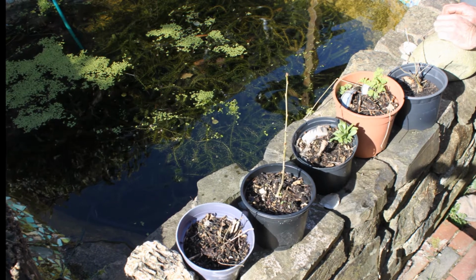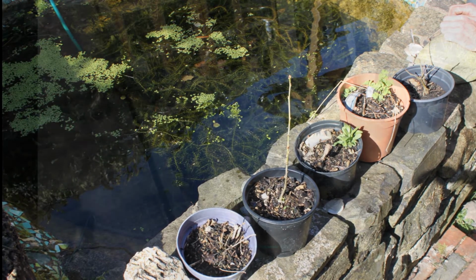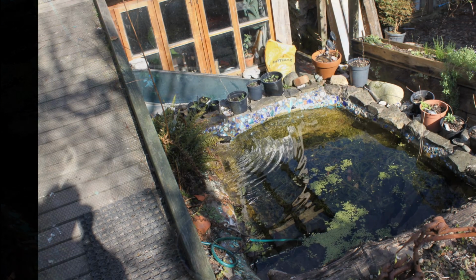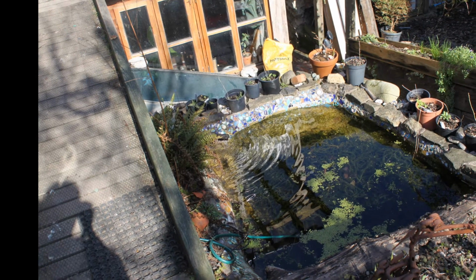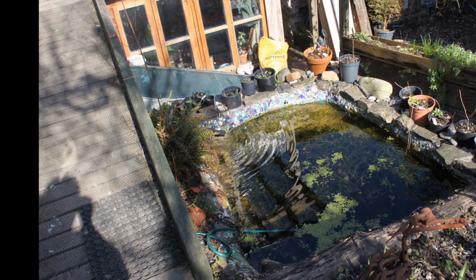And the other plant I've got in here, I think it's called maidenhair. It's very fine. Yeah, it's a different plant. There it is. Look at that. That's a lovely bit of it. That's really good for the pond.